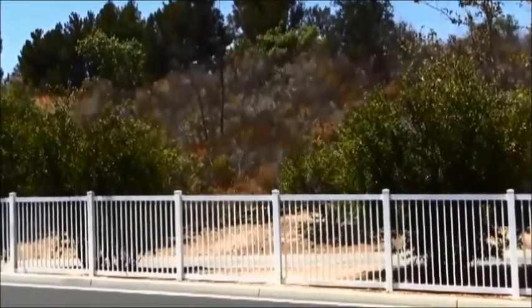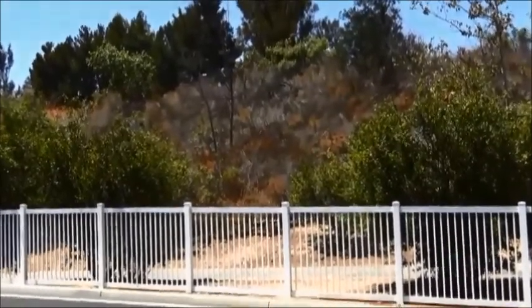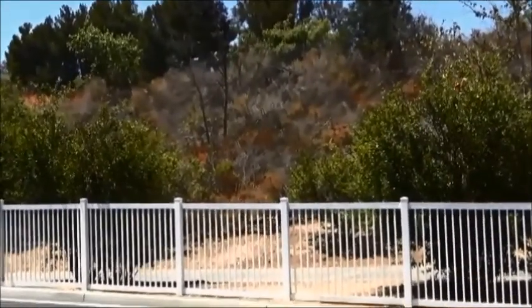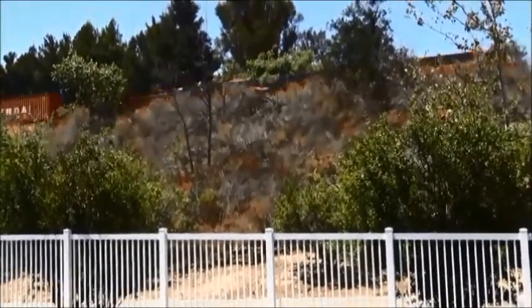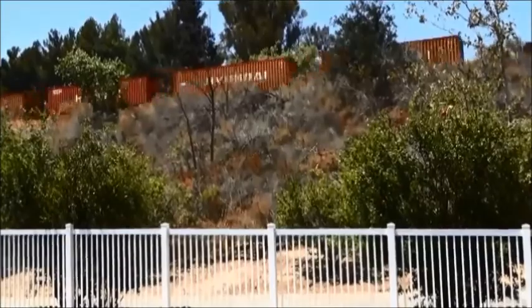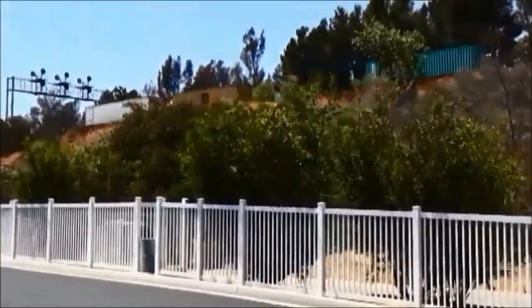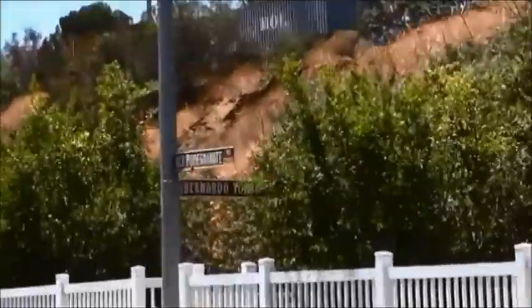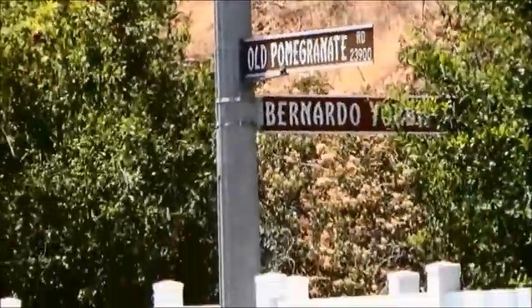This is a view from inside the association. This is the north side. The vinyl fence belongs to the association. The trees, and the old Pomegranate Road behind it, and the slope up to the railroad tracks, I believe it's all city maintained. The fence is ours. Of course, the street that you're looking at is ours. There's the trestle. That's Old Pomegranate Road and Bernardo Yorba Lane inside of our association.